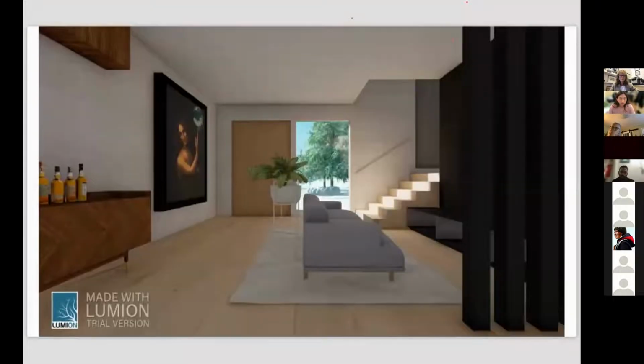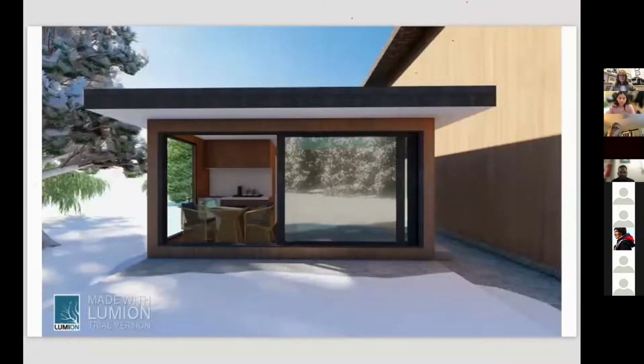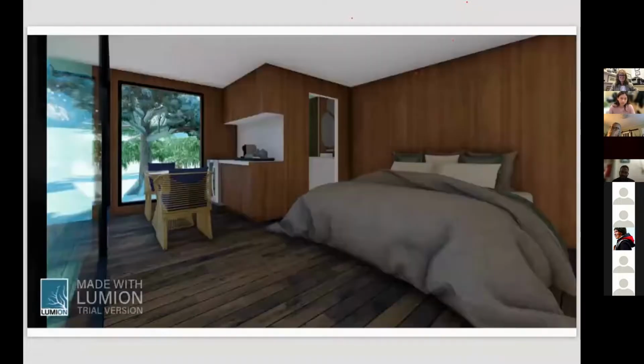That's the interior of the house that we were seeing. Again, kitchen of the same cabin that we were seeing. Some exterior patio, not the patio weather, I guess, but some patio, indoor, outdoor living concept done by the student. Open bedroom, same cabin done by the student as well.